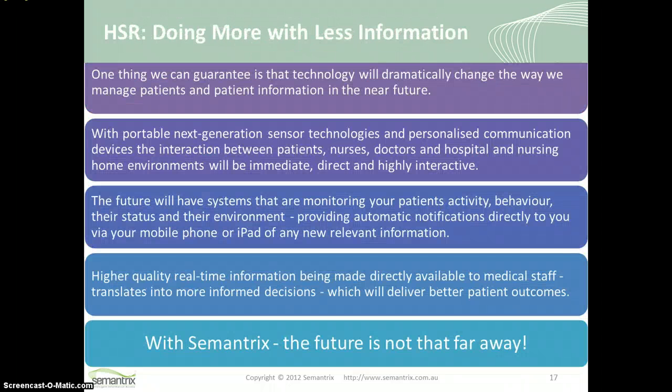So look, in general, we see HSR as being a way to have real-time decision support, integrate real-time sensors, geographic location, knowledge of the patient conditions, knowledge of the treatment programs together to optimize workflows in the hospital, to optimize patient care, and to provide the best quality patient support that nursing and medical staff can potentially provide. So again, as we think this translates, high quality real-time information made directly available to medical staff translates into more informed decisions and better patient outcomes.